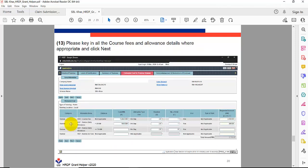Then you key in the cost fee, such as this one. The cost fee per day, so 2 days, then the number of units, one pack. And then there are allowances. You can enter that as well. The allowance is not paid to the training provider, so it's for the company to keep. There are also training airfares, if there are any. Then you key in this and click next.